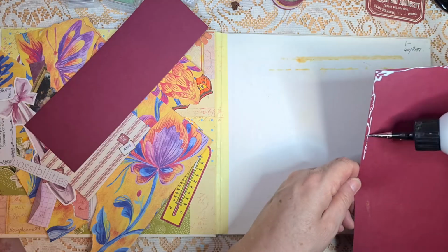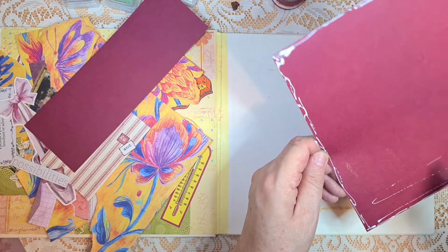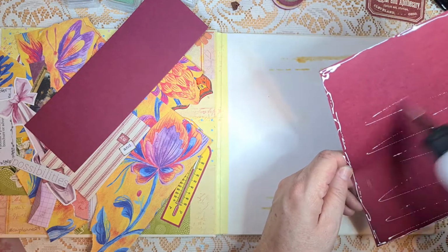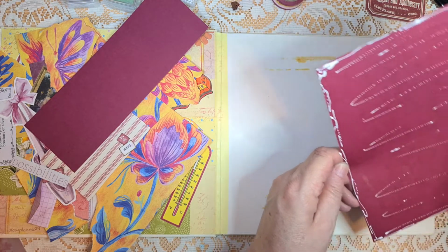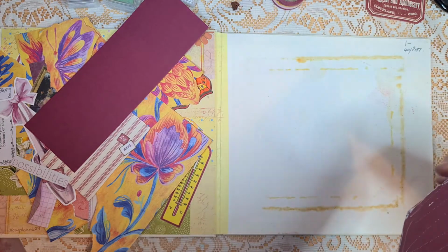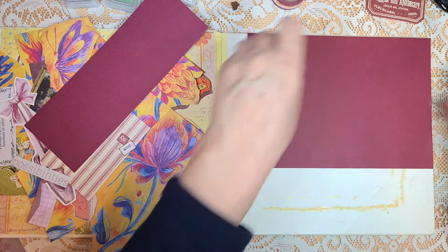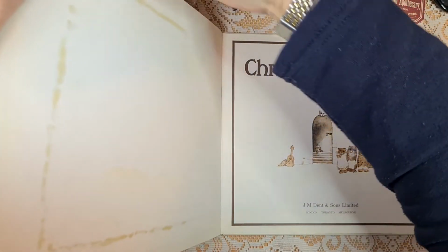You could use the tape runner, or, I wouldn't use the, what's the name, glue stick for this. Right, so I need to make sure it's on the edge of the page. I don't really want it showing on the other side.